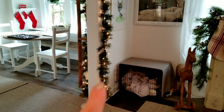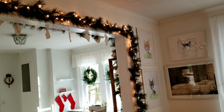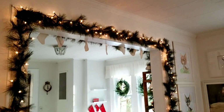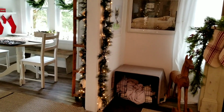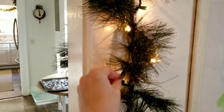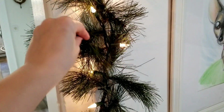And then leading into the dining room, I have these garlands. This is probably my favorite part of all my Christmas decor. These are the first thing I put up every year, and they're the last thing I take down. These are just the simple Walmart ones I picked up a couple years ago. But I like how, to me, it's a realistic look for the price. They were not expensive at all, like I think $10 or less.